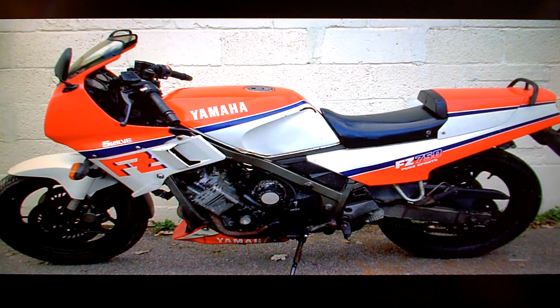So most of the electrics did seem to work when I connected the battery to it. I can't remember whether I checked everything on there, but it did all seem to do what it's supposed to do.